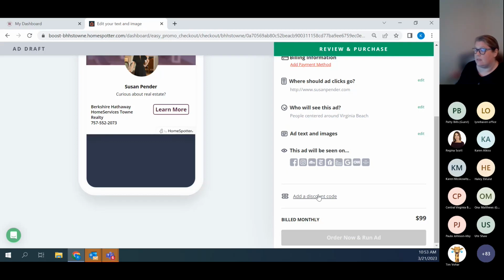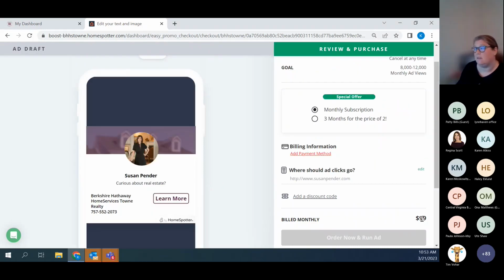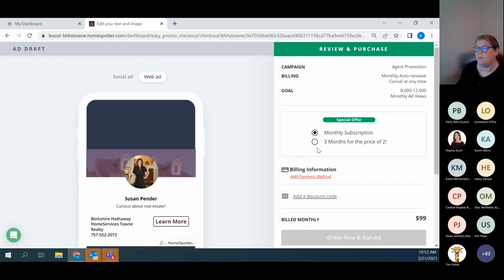And you can also add a discount code to this one as well. This one is a flat fee. It is billed at $99 a month. And again, do take advantage of any discounts that they give us, something like our special offer of 3 months for the price of 2. This changes fairly often. So we always have a discount or a promotion going on in here.